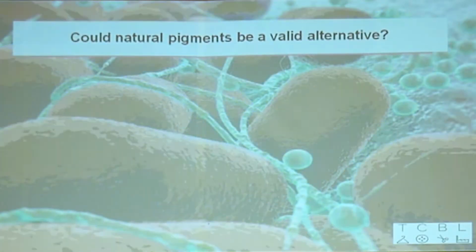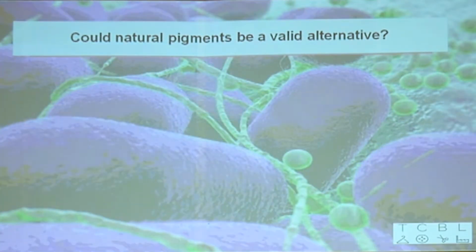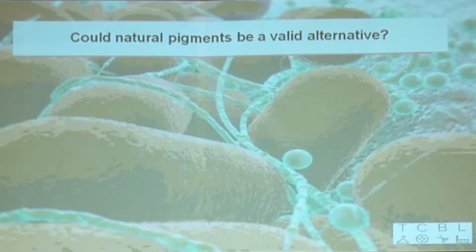So, 1.5 years ago, we accidentally met these funny friends up there, and they're bacteria. They are unicellular organisms that produce pigments like everything else on Earth. Because when we think about more sustainable ways of dyeing clothing, we usually think, oh, we go to natural dyeing, so plants, flowers, roots. But are they really sustainable? To grow plants and flowers, we still need masses of water. And then we need to harvest them, process them, and refine them, and then we can dye the garments.